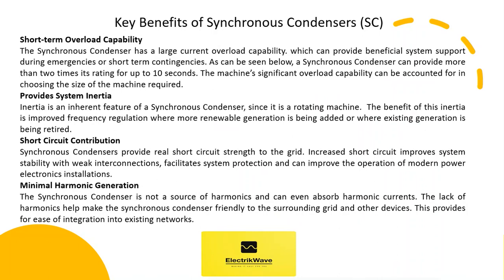So, we can say key benefits of synchronous condensers are: short-term overload capability. The synchronous condenser has a large current overload capability, which can provide beneficial system support during emergencies or short-term contingencies. A synchronous condenser can provide more than 2 times its rating for up to 10 seconds. The machine's significant overload capability can be accounted for in choosing the size of the machine required.